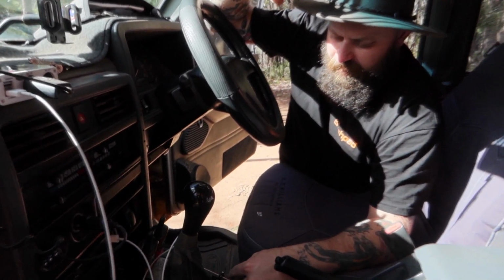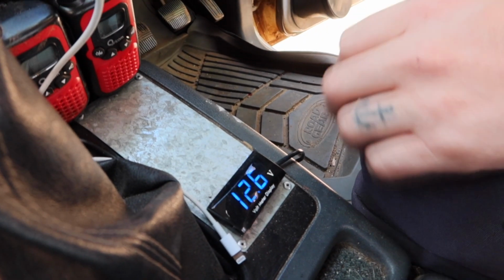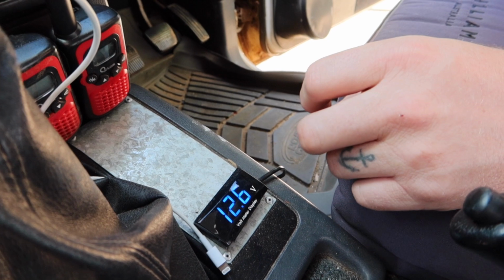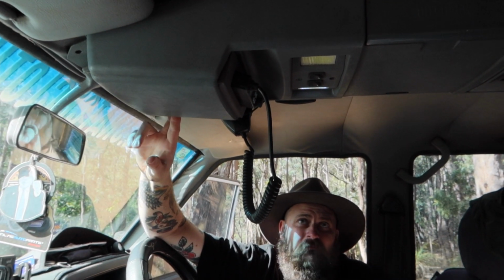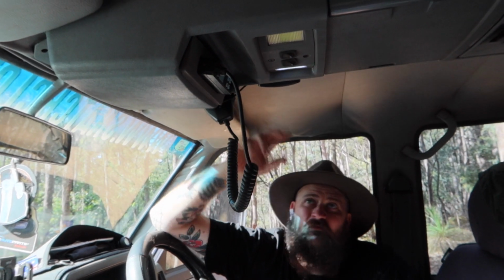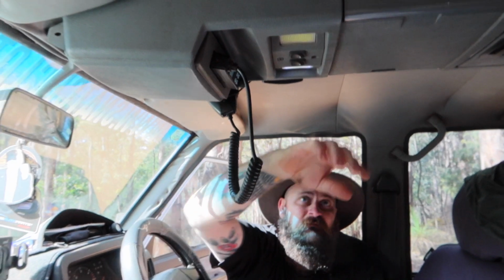I got a little gauge here just so I can see what's going on with my battery. That's just wired up to my battery, so that tells me everything's sweet, or actually tells me when something's wrong, more to the point. And this was one thing that I mentioned that was really cool when I got the car. This is the Outback roof console with the Uniden UHF 80 channel. And over here you can't see it, but I've got an external speaker as well, just so I can hear it. But this is cool.